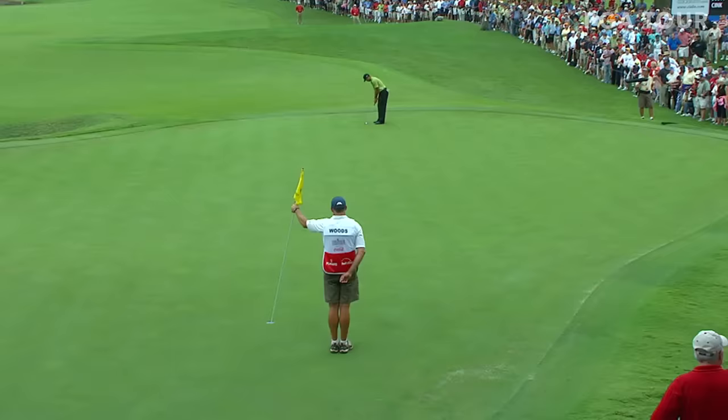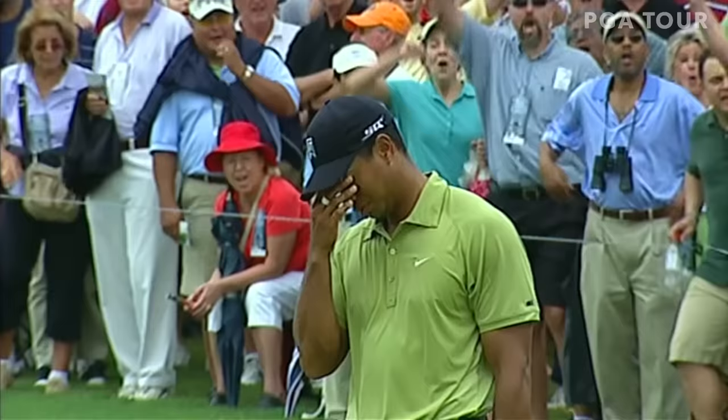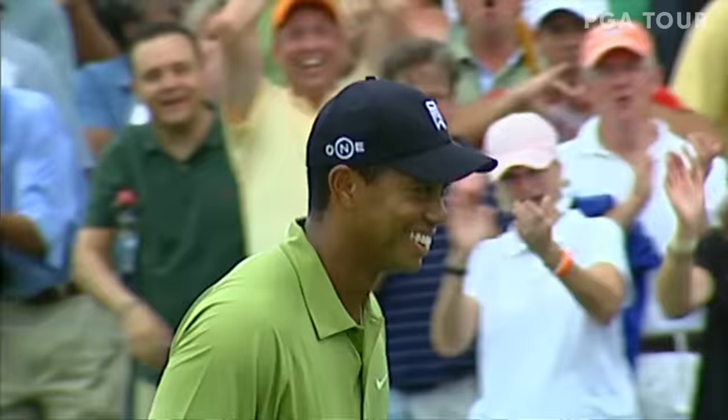Eagle putt, Roger. This from 70 feet. 2 putts for 29. This one's got some speed to it. Look at it. 28. Oh, come on. How about 1 putt for 28?